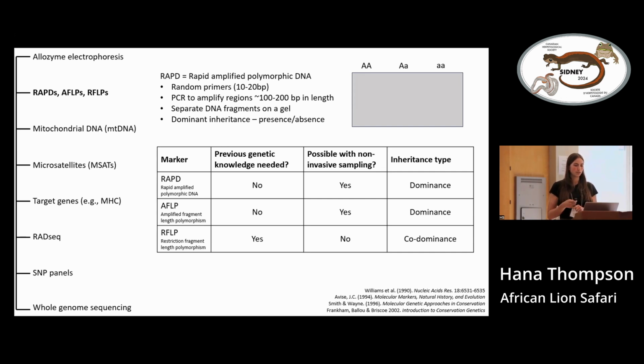but the gist of the RAPD markers is that you use basically randomly generated primers. And a primer is just a small sequence of DNA that can be used to find a part of the genome, the part that you're interested in sequencing. And because these are randomly generated, you can get hits from across the genome.